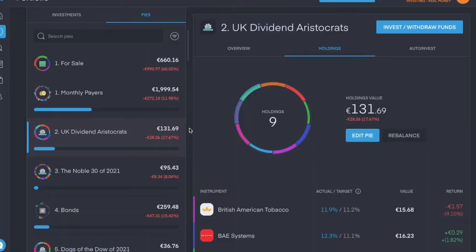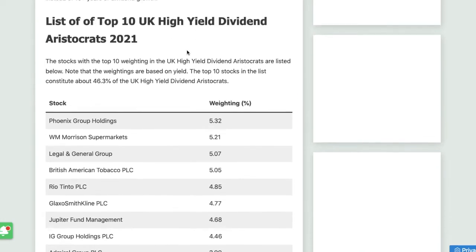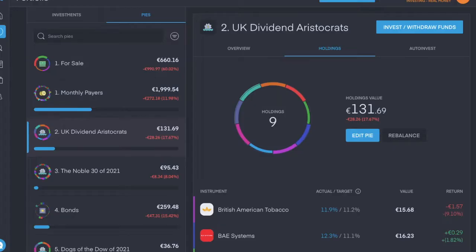This list of UK dividend stocks is from a website called Dividend Power. Fantastic website, loads of information on it. But this is a list that they created of the top 10 UK high yield dividend aristocrats. This is of 2021, but the 2022 list is also out. So what I'm going to do is, in my portfolio, I've created the 2021, that's this list.